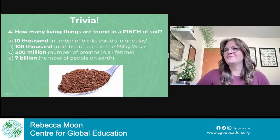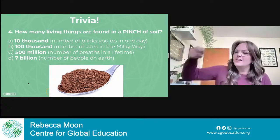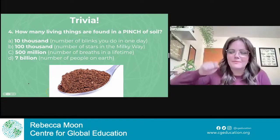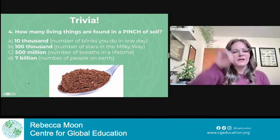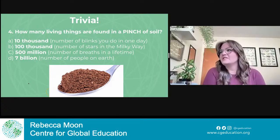This one's the hardest one. How many living things are found in a pinch of soil? Now, I know that's a little bit more than a pinch. I did my best to find a good picture, but just a pinch of soil, how many living things? So if you could zoom in really close and see all those little organisms.